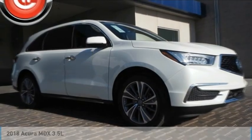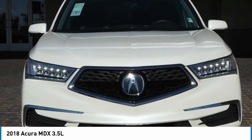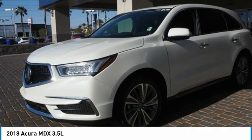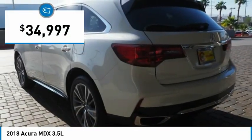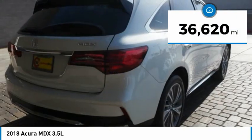Check out the 2018 Acura MDX. It is a wonderful choice if you're looking for a mid-size luxury crossover SUV, thanks to its high safety scores, a strong engine, all-around utility, and capable handling, and it is priced below $35,000. This vehicle has less than 40,000 miles.